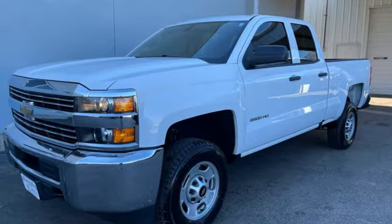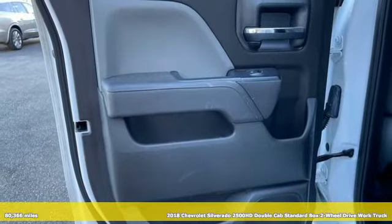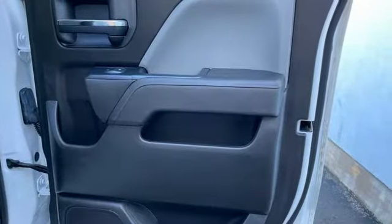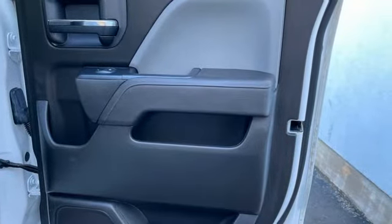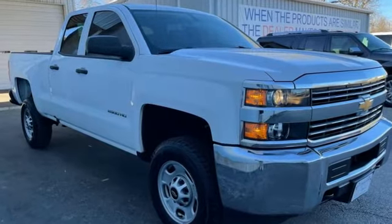It's a 2018 Chevrolet Silverado 2500 HD. Projecting strength and durability and built to back it up. This Silverado 2500 HD is definitely one book you can judge by its cover. It comes with all the amenities you need.